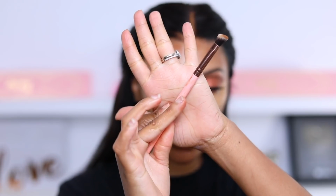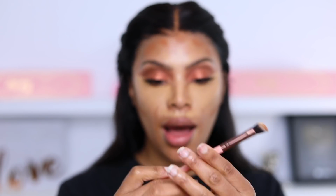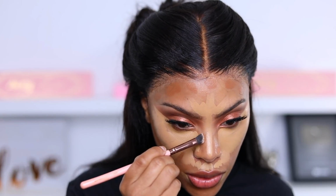Why not? For the nose, I'm gonna use this brush right here. And this brush is the Luxe 207 brush. I've had this for years. Guys, I am not the best when it comes to nose contour. Some days I do it and I'm like, girl, the nose is snatched. And then some days I'm like, did I make my nose look bigger than it actually is? Like, what's going on here? But I'm gonna try and snatch the nose today.